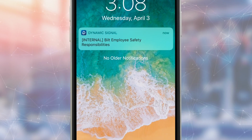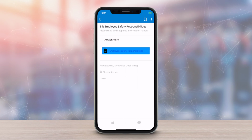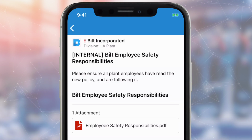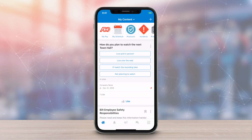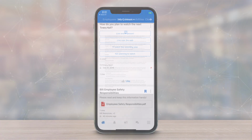Richard starts his day at the plant with a notification from headquarters requesting he reinforce the recently introduced safety policy, ensuring all plant employees have read it and are following it. Richard checks Dynamic Signal to see who has read and acknowledged the safety policy and notices that not all of the plant's employees have engaged with the content. He then revisits the policy himself in his saved items and heads off to the factory floor.